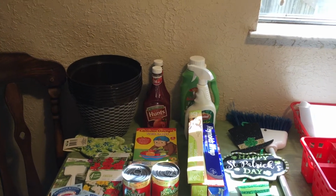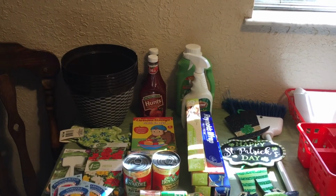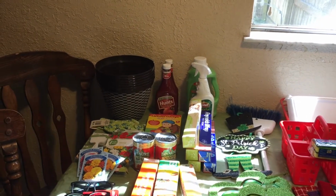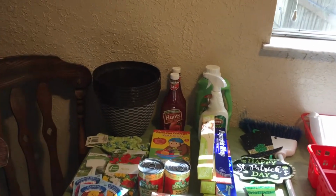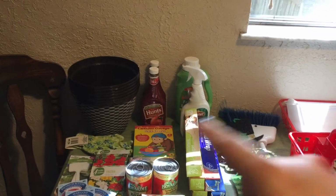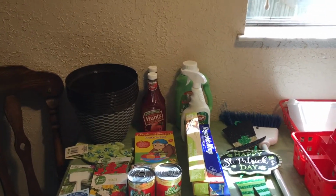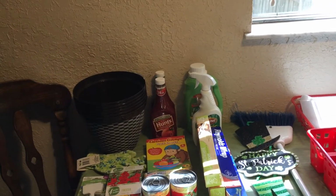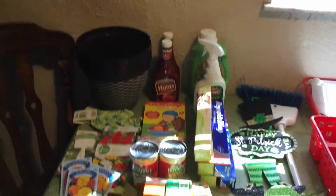That way I can walk right out my front door instead of having to go out to the garden, and maybe I'll pay a little bit closer attention to some of my garden herbs. So that's what those pots are for. I am really low on ketchups. I think I only have one more in the pantry, and then we have one in the fridge. So I picked up a couple of ketchups.